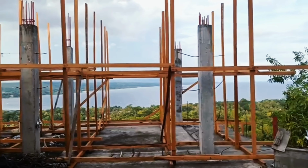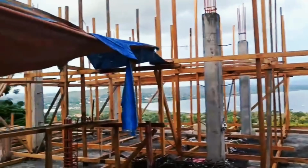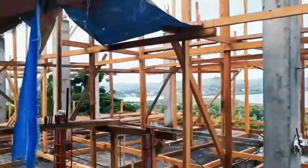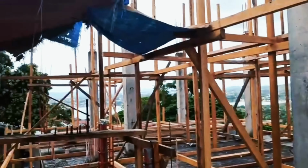So, volume 2 of the Bohol Mayakabak home build. Thank you for joining us. This is where things started to finally go up instead of down.